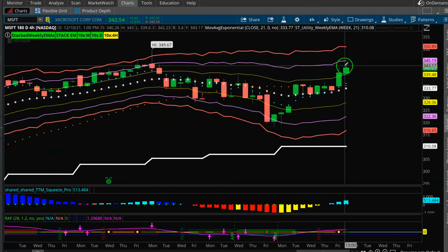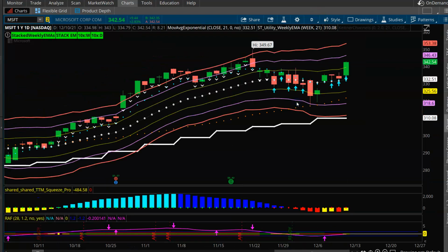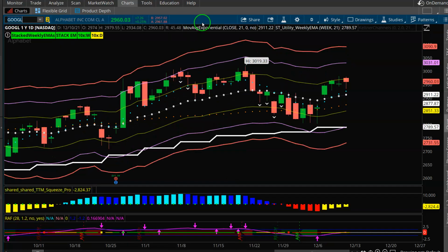4-hour squeeze still hasn't fired. So next week, Microsoft into 350. Wouldn't really surprise me. Bigger picture thinking. A daily squeeze poised for new all-time highs. None of that happens if the QQQ rolls over. I don't have any positions there.